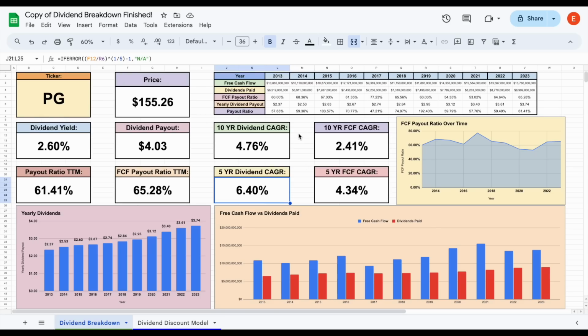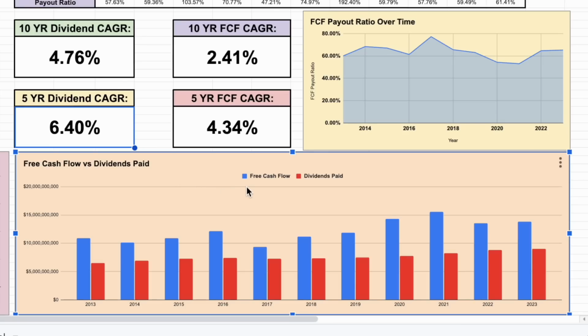Now, if we come down here and look at the free cash flow versus dividends paid out chart, we have to keep in mind, again, dividends are paid out of free cash flow. So we want to see that the free cash flow generated each year is easily covering those dividend payments, and it looks like over the past decade that has definitely been the case. In 2013, they generated around $10.8 billion in free cash flow, and they paid out around $6.5 billion in dividends, and in 2023, they generated around $13.7 billion in free cash flow and paid out around $9 billion in dividends.